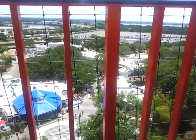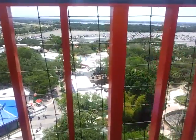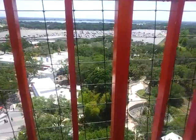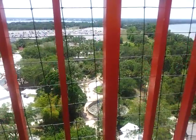Cypress Gardens became the water ski capital of the world during the 1950s and 60s, with many film stars and sporting celebrities of the era filming movies, TV commercials, and game shows on the banks of Lake Eloise.